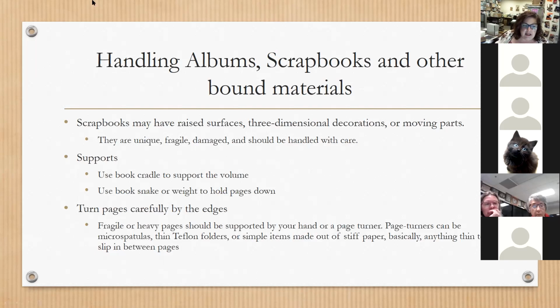Turn pages carefully by the edges. Fragile or heavy pages should be supported with your hand when turning the pages. Page turners can also be useful, like a micro spatula. These micro spatulas are really, really handy for a lot of things. And then you can slip a piece of paper in between to help turn the pages.